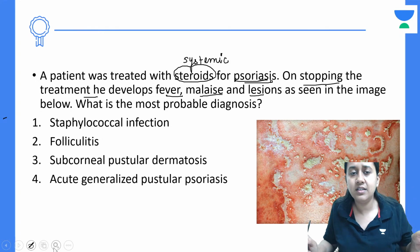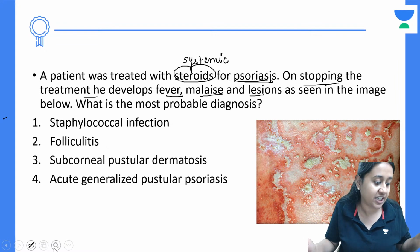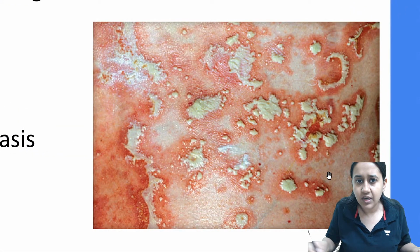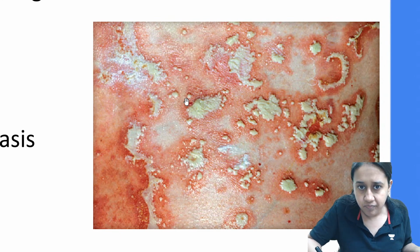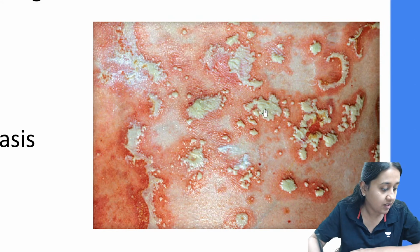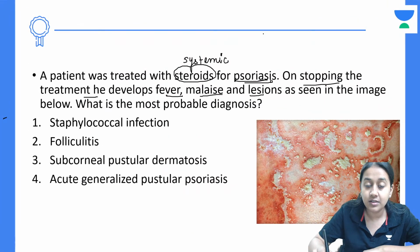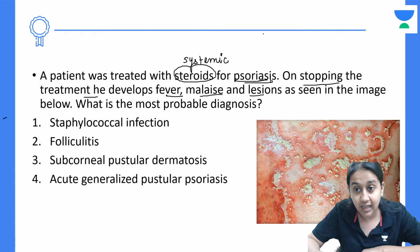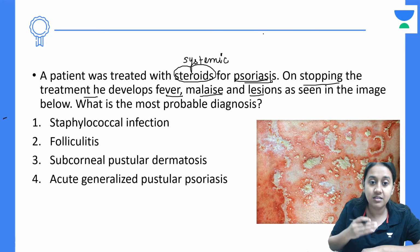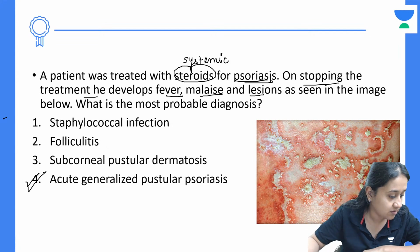If you know, psoriasis has very well defined erythematous papules and plaques with silvery micaceous scale. But do you see any such appearance here? No. In this we see discrete pustules, or confluent pustules. So why are these erythematous plaques being converted to pustules? It is because the patient was kept on steroids and now the steroids are withdrawn, and when you withdraw steroids there is a sudden outburst of the inflammation giving rise to acute generalized pustular psoriasis.